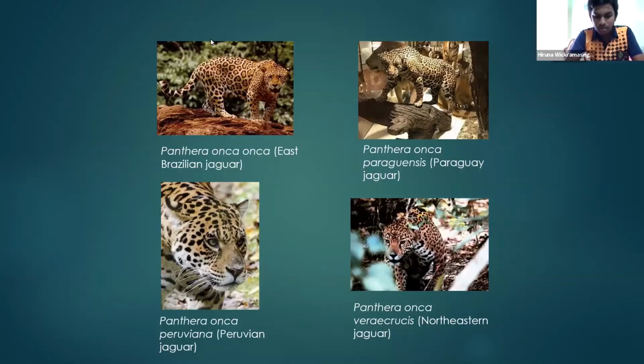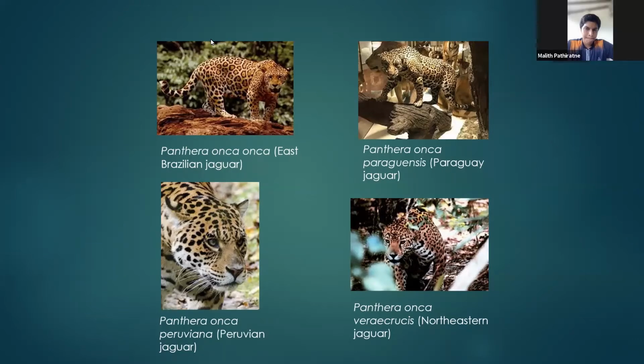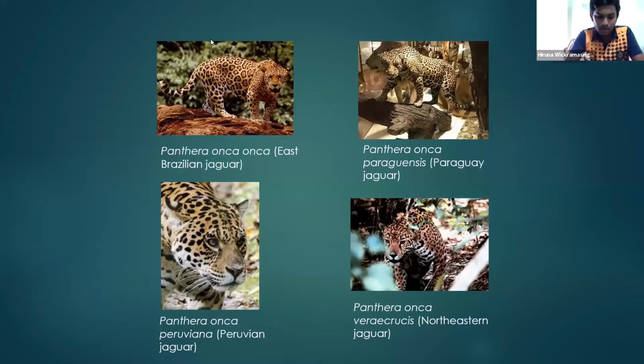The next species is the Peruvian jaguar. In Peru, the jaguar is called Otorongo. The name jaguar comes from the Tupi-Guarani language and means beast. These jaguars can live up to 20 years, but it is believed that in the wild they live between 11 to 12 years.